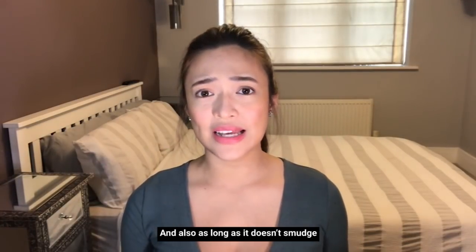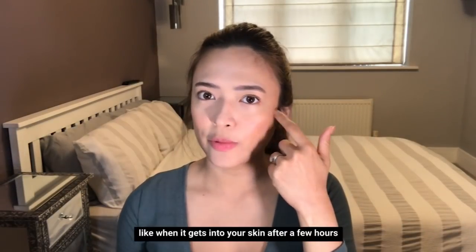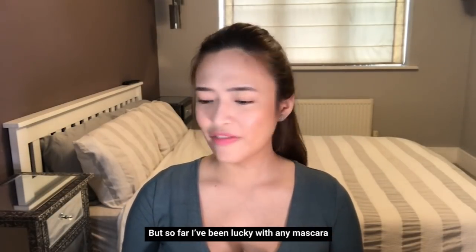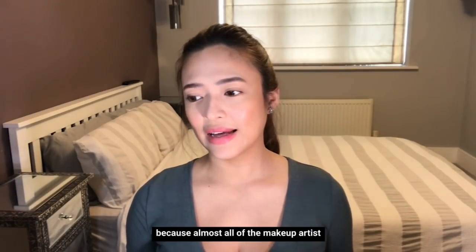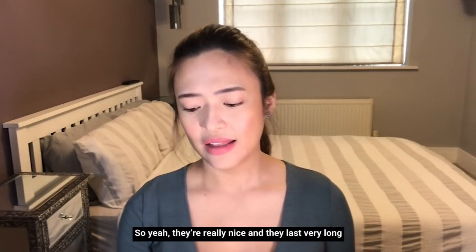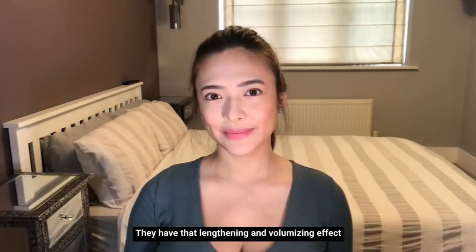And also, as long as it doesn't smudge and hindi siya yung naninigas na parang nagiging powdery tapos napupunta sa skin mo after a few hours. So, yun lang yung mga hindi ko gusto sa mascara. Pero, so far, I've been lucky with any mascara. I always end up using Maybelline kasi almost all of the makeup artists that I've worked with, they all always use Maybelline. So yeah, they're really nice and they last very long. They have that lengthening and volumizing effect.